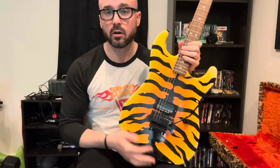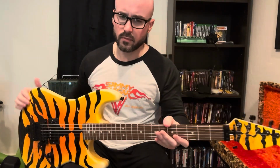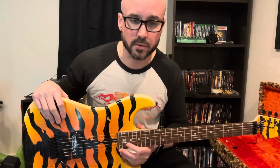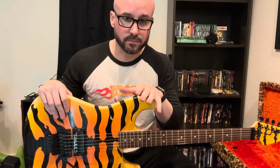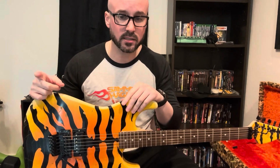You had an original all black Floyd Rose nut. I'm not 100% sure on what the tuners were on that one, if it was just the ESP branded tuners or not. Mine on here are the Gotoh tuners, but I'm not 100% sure on that, so tell me down in the comments what kind of tuners those were. Now, I do believe that guitar also came with an ESP case, whereas the 200 did not, but the 600 did. It came with an ESP case.